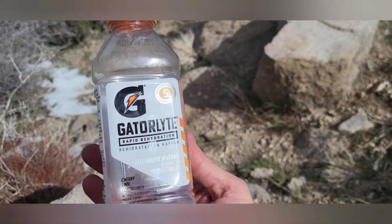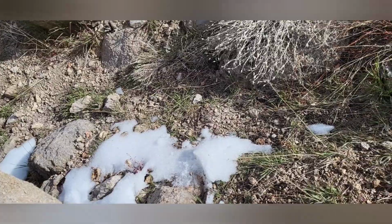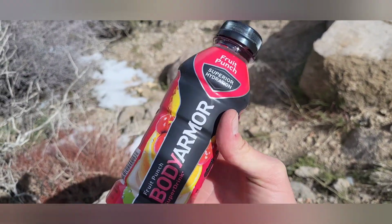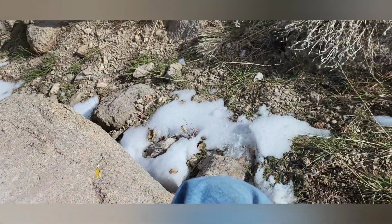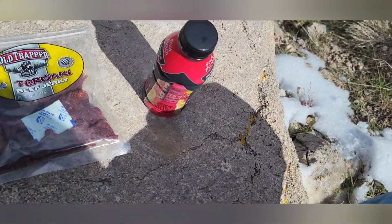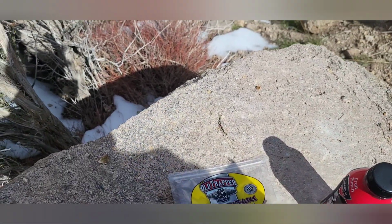I wanted to try them, so I bought a couple on my way out here. A little more electrolytes. Keep hydrated, man. That's the goal. So that's already been gobbled down. I also brought out some Body Armor, superior hydration. This is a fruit punch, so that's what I'm going to be sucking down with some of my favorite, teriyaki beef jerky. I'm absolutely sorry to all you vegetarians and whatnot, but I gotta eat it, man.